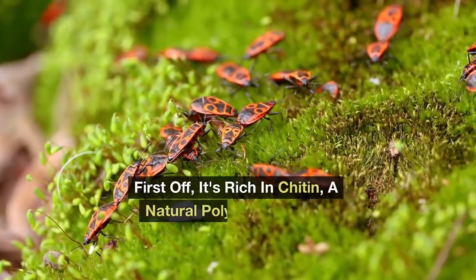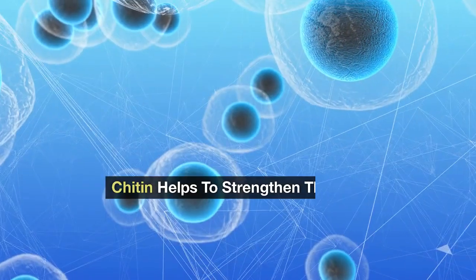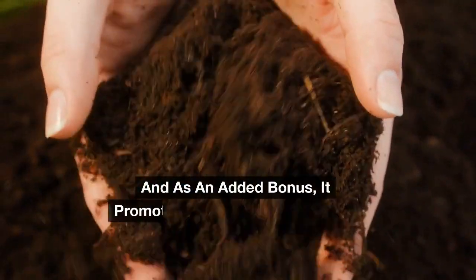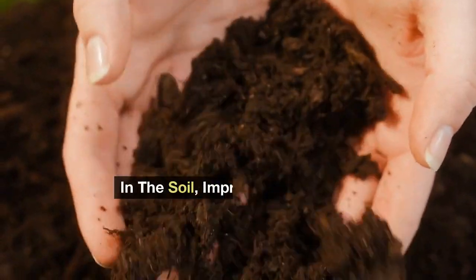First, it's rich in chitin, a natural polymer found in crustacean shells. Chitin helps to strengthen the cell walls of plants, making them more resilient to pests and diseases. And as an added bonus, it promotes the growth of beneficial bacteria in the soil, improving soil quality over time.